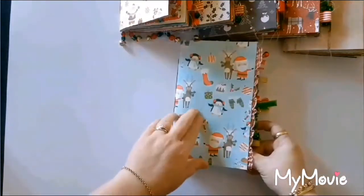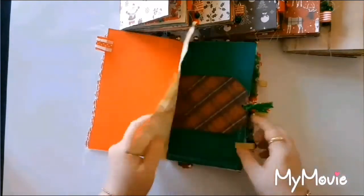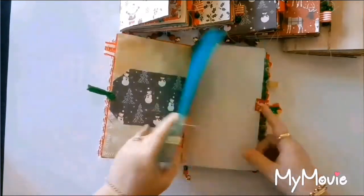My journal, I've made 4 inserts like this, and I'm going to do one each week and then bind them all into a hardcover at the end. There's a bit of ribbon there.